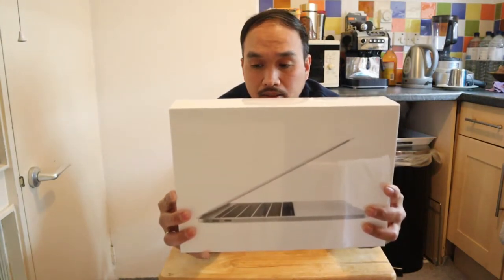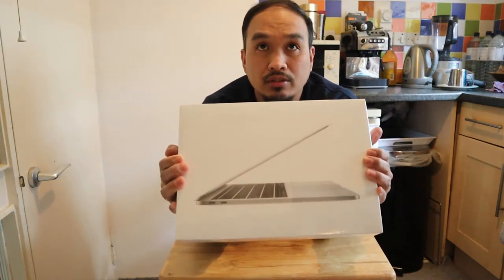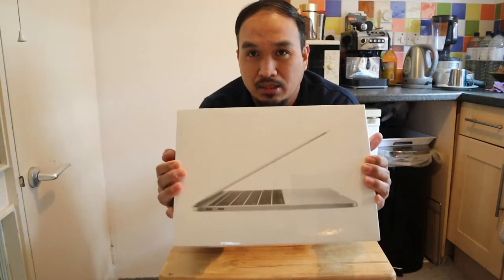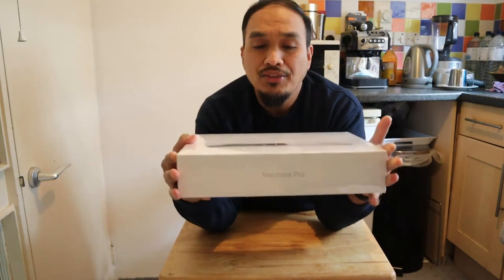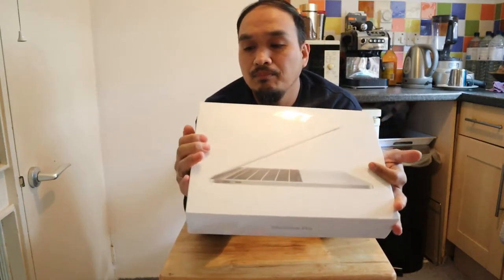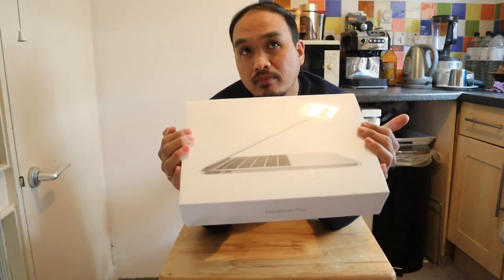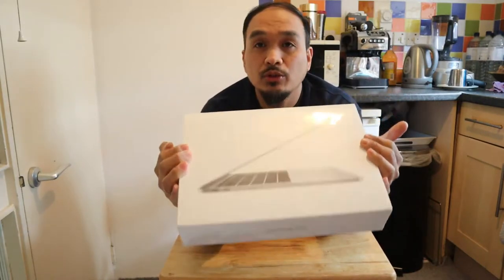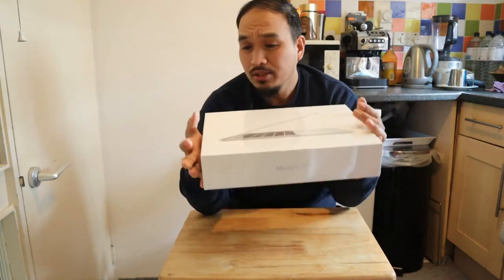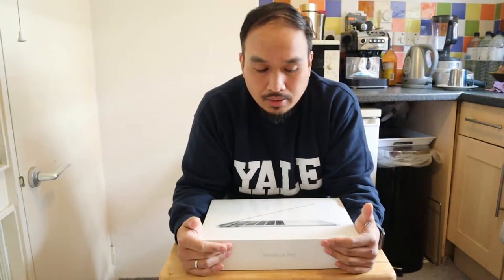The seller said it's okay to use this because I'm a learner, not an expert in video editing and photo editing. So I think it will be fine for beginners. I think you can still use this because the specs are still good, an Intel Core i5 processor. I researched on YouTube, video editors and experts say it's still okay, but a little bit slower than the new MacBook Pro 2018. So let's start to unbox this.